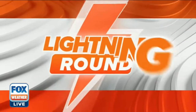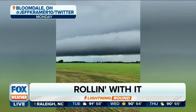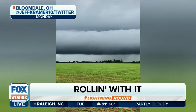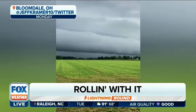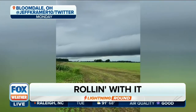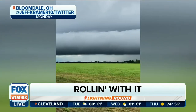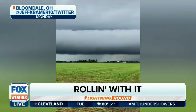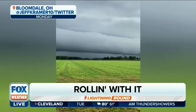Next up, check out this stunning roll cloud ahead of some storms over in Bloomdale, Ohio there. This is something that we used to see in Cleveland around this time of year when I used to live out there. Now, these roll clouds form as a result of some cool air rushing out ahead of the storm. The clouds seem to roll back away from them as the storm approaches. It's pretty rare to see, but heads up, because usually whenever you see this, that means some big old thunderstorms are going to be heading your way.